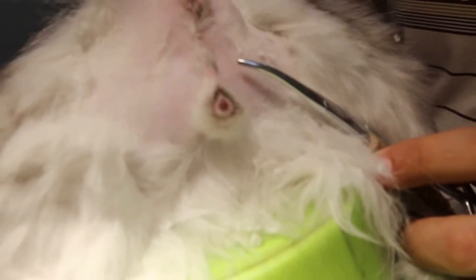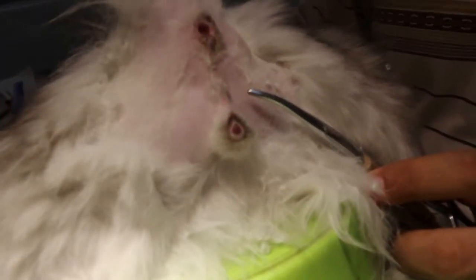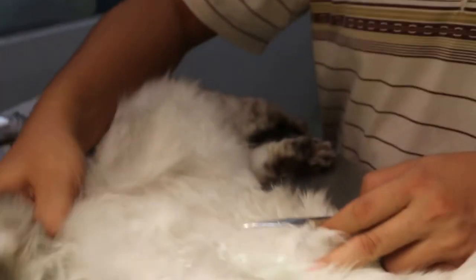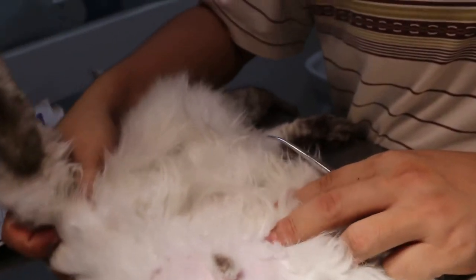So this is one of those surprises of veterinary medicine and surgery. A cat with no testicles, 6 months old, Persian cross. But I can see that other than that, his penis is normal and he's healthy. So now we turn him upside down and check whether there's any inguinal testicle in the inguinal region.